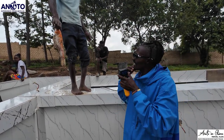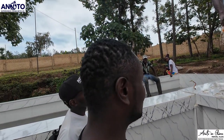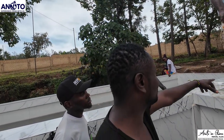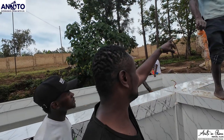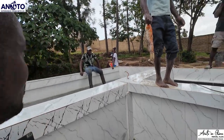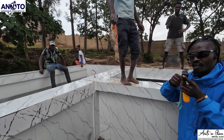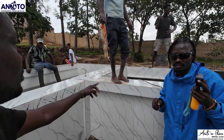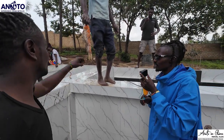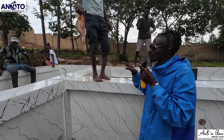And how many inches is this? Around 10. That is almost a foot. What's the price? It was 5,000, for one. 5,000? Total loss. Because if you measure from this area to this area, it's almost 1 foot. Yes, 1 foot.